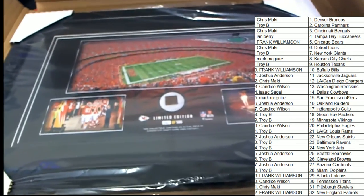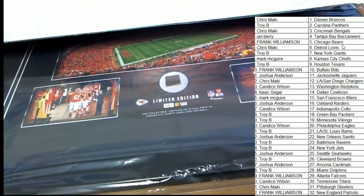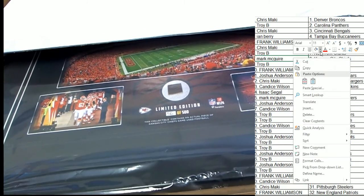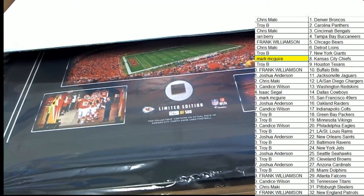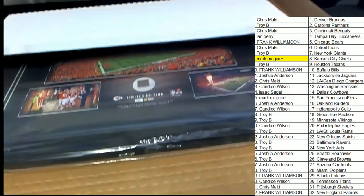So congratulations to Mark M with the Arrowhead Stadium.